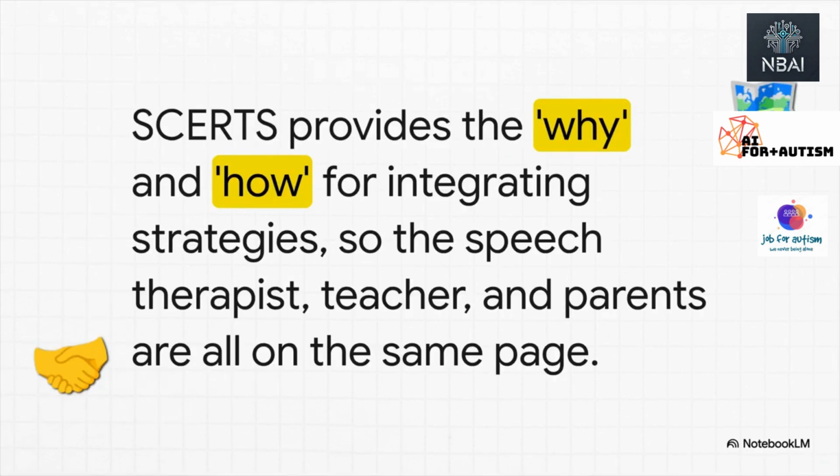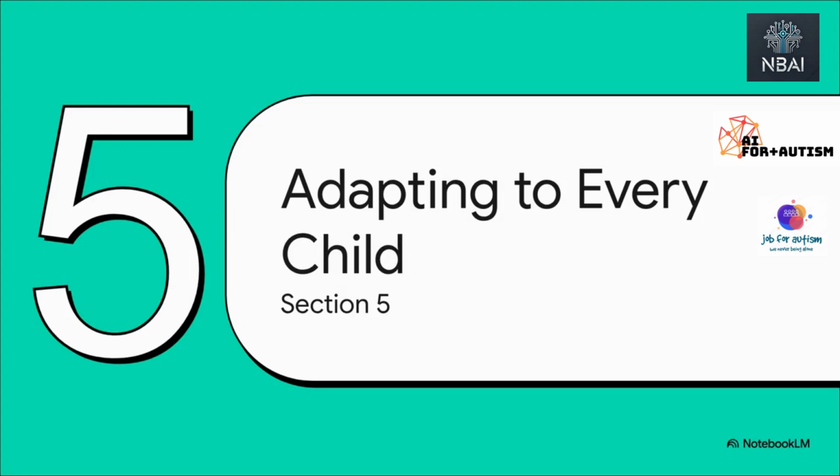So essentially, SCERTS provides the why behind what the team is doing and the how for putting all the strategies together. It creates this common language, this shared playbook, so that the therapist, the teacher, and the parents are all on the same page. Everyone is working toward the same goals, which helps prevent that fragmented care we talked about earlier.